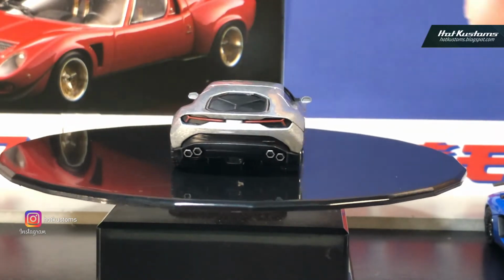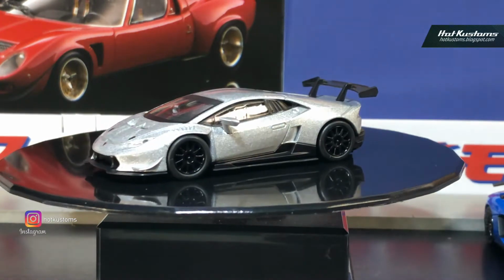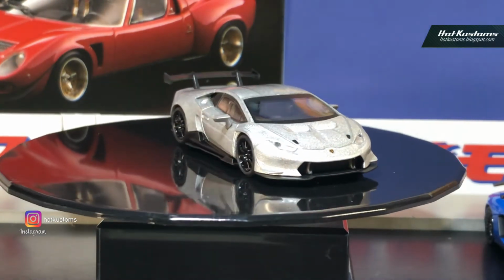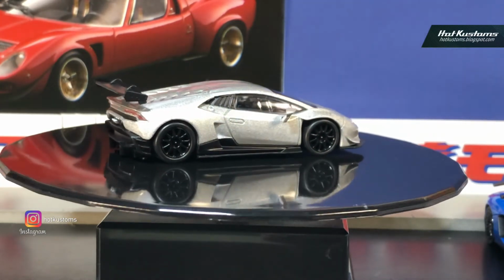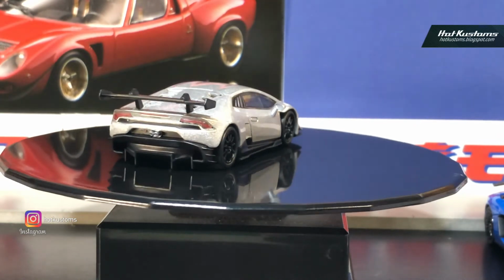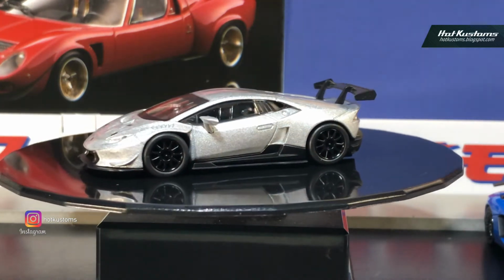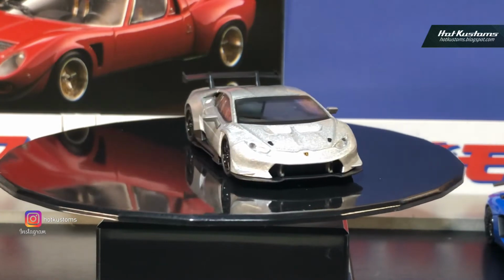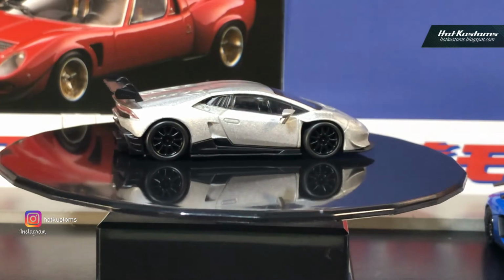So let's go to the Super Trofeo. This one is really nice. It's distinctive of the Lamborghini creation. At one look, you know that this is a Lamborghini supercar, and the Super Trofeo is very fast in the real car. I saw the Huracan Super Trofeo on the Sleeper Car on Netflix, and Lamborghini is just very fast. When you drive on it, it goes full way in, and it's very powerful.